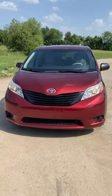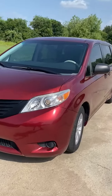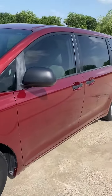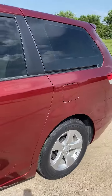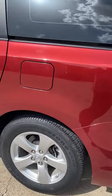This is a 2011 Toyota Sienna SE, 77,000 miles. In wonderful condition. It needs nothing mechanically or cosmetically. You will be lucky to find a door ding in that thing. It is super, super clean.